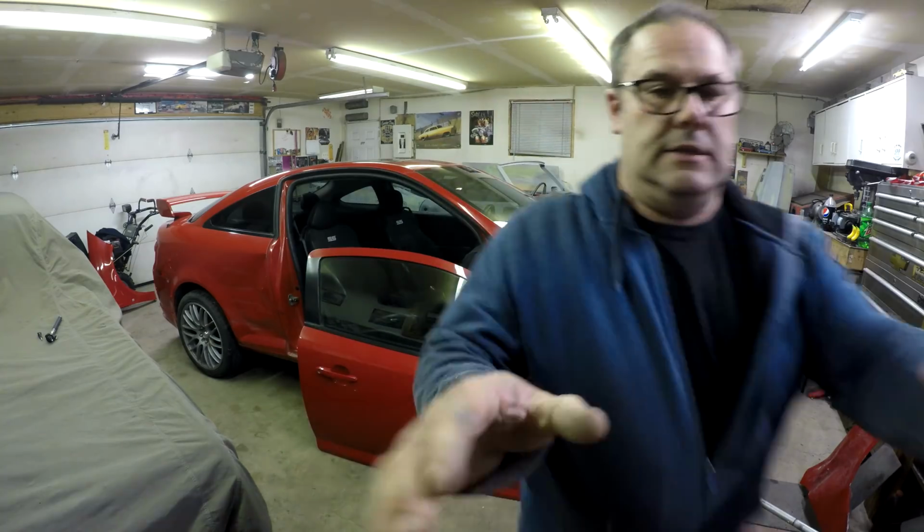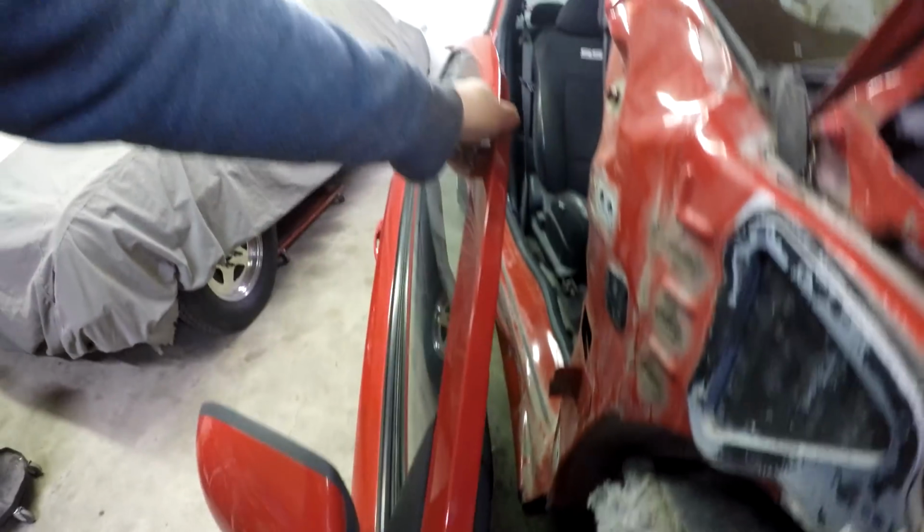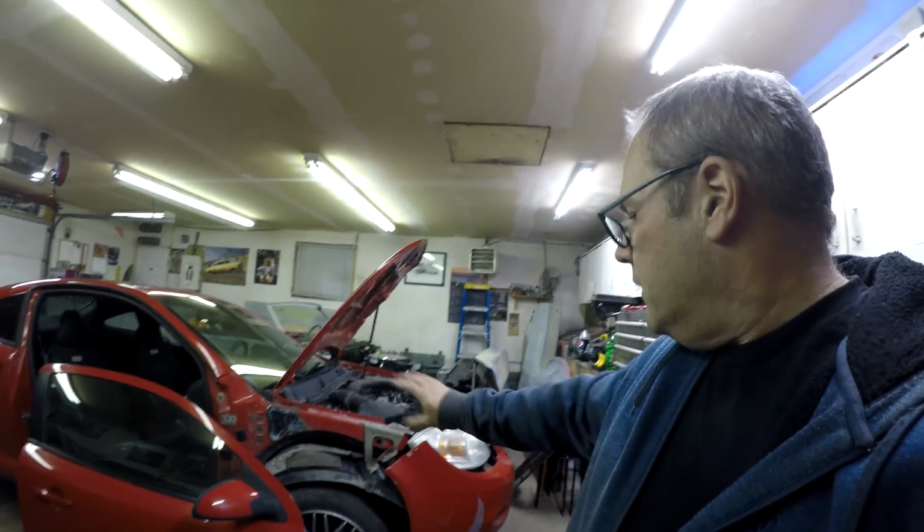I can show you guys this door, how it's the same. It's even got the Pioneer speaker, exact same door panel, all that kind of stuff. So I'll move this out of the way, and then I guess we're gonna just basically put the old door and the old fender back on. Here you can see this bracket, it's all bent, but that's why I got another one for it. So yeah, I'll get this out of the way, and then we can put the old stuff back on.